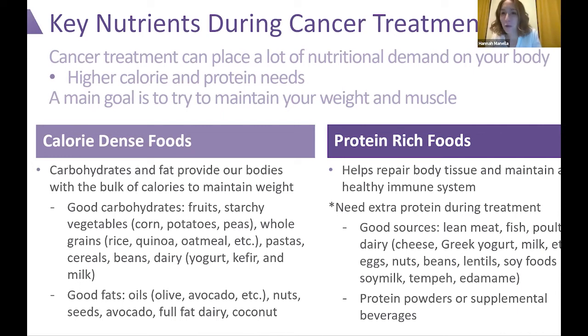No, a small portion can absolutely meet your needs. And then we might have to adjust your proteins based on side effects. I know a lot of people cannot chew on a chewy chicken breast or piece of steak during treatment just because it's just not appealing. So you might have to shift to a softer, more flaky version that's a little easier to eat. Good sources: lean meats, fish, poultry, eggs, nuts, beans, lentils, soy foods, but then also protein powders and supplemental beverages can also be options too.